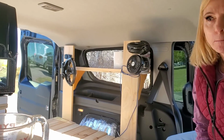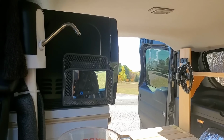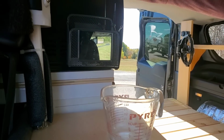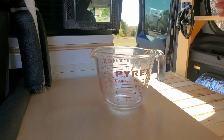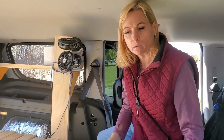Seeing that you have a rechargeable faucet over here. I do, a USB rechargeable faucet. You just turn it on the top and the water comes out. Now, do you have a sink? I have a collapsible bucket. And that serves your purposes? Yeah, I don't do a lot. I have spray bottles for the dishes, and I wipe them down, and I brush my teeth and I make coffee. So basically you don't have a high water consumption in the van.